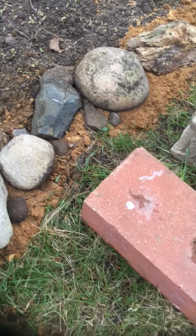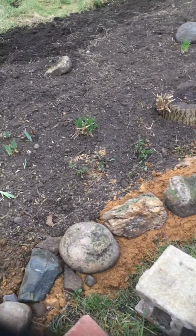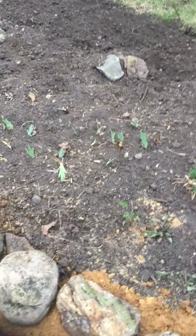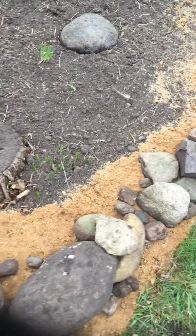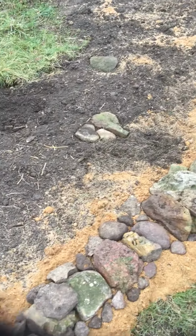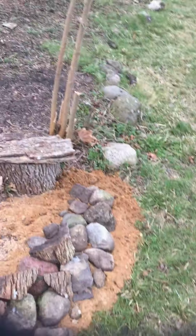She's got some sawdust here in the rock area to try and help the weeds not grow right here where it's hard to pull them up. These are some more of the, either they're daffodils or daylilies. But you can see all these little plants, and she's been digging up this dirt to make it soft for them. My mom is super adorable when she's talking to plants. It's very cute.